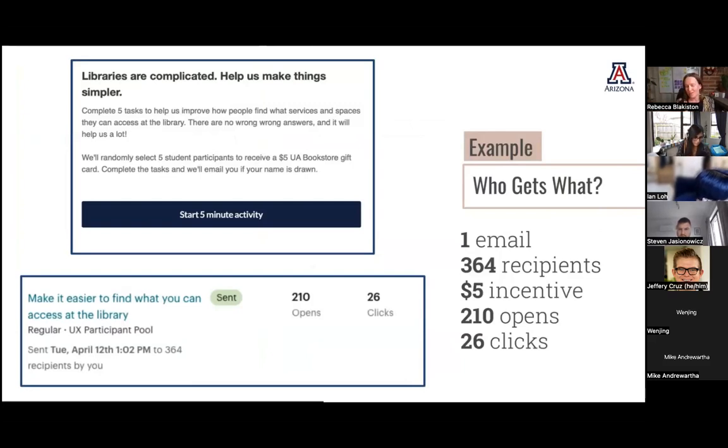Sometimes we're able to give a $5 gift card out. So we have had some success with that. It's a little tricky on some academic campuses to do that. So we haven't always had that, but there's a new program that allows us to give out a little bit of gift cards. And so we usually just do a drawing for a $5 gift card.